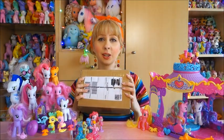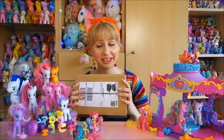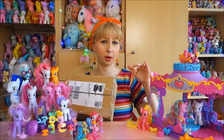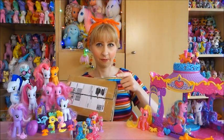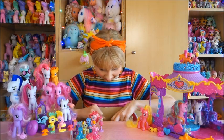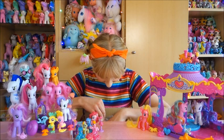I bought this also actually just for one pony, because when I saw the layout of all of these ponies, I was like, let's see if I can directly grab this one. Yeah, here.